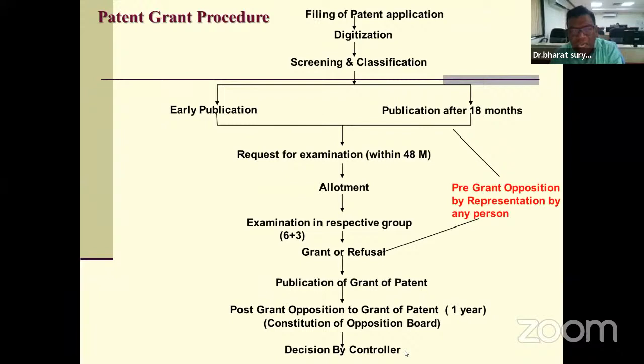Once it is published, anyone can file a pre-grant opposition. Any member of the public can file pre-grant opposition, for example: it is known to me, it is copied from me, it is publicly known or displayed in India. There are many grounds, from A to F, in Section 25(1) and 25(2). So you can file opposition on any ground.